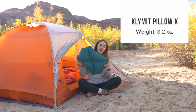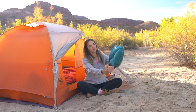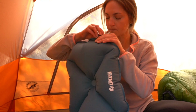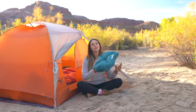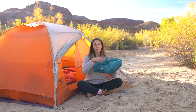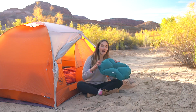So next up, I have this one by Klymit, and it's the Pillow X Large, and as you can see here, it has a little X shape in the middle, which helps keep your head centered. The material is pretty soft. Again, it's really lightweight and compact. I personally don't love this one because I think it's great for back sleepers, and it really does help you keep your head centered. And I found for the side or my stomach, this just is not that comfortable.